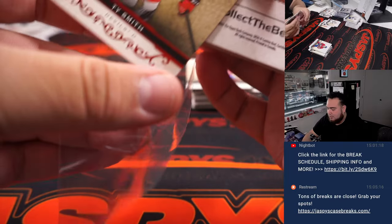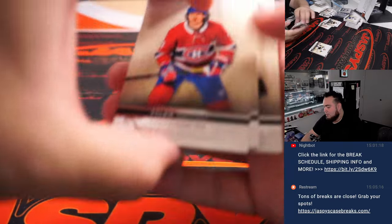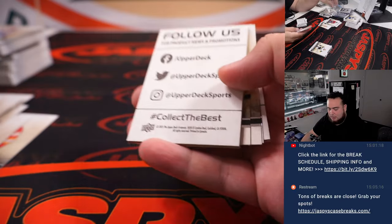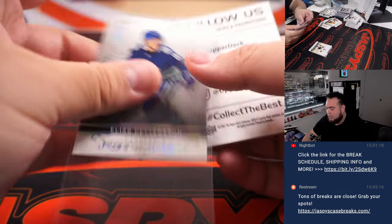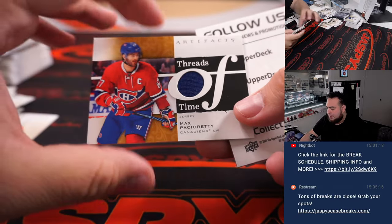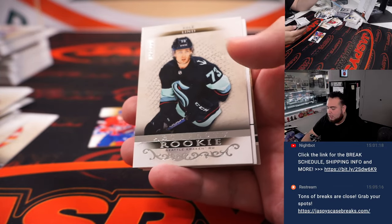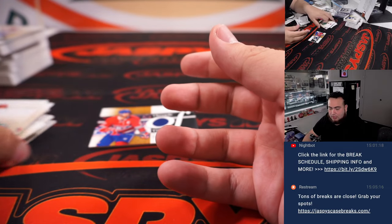We got Adam Fox. Ty Smith. Brayden Point. We got Elias Pettersson for the Canucks. We got a Max Pacioretty relic. Cole Lind. And John Klingberg.